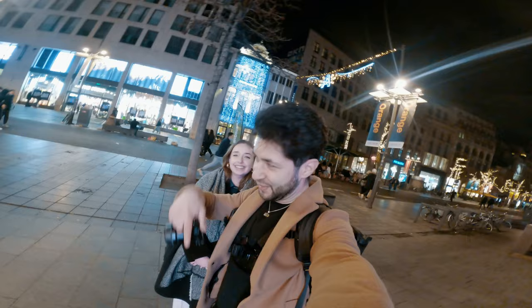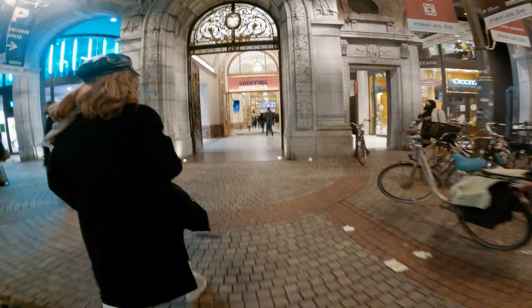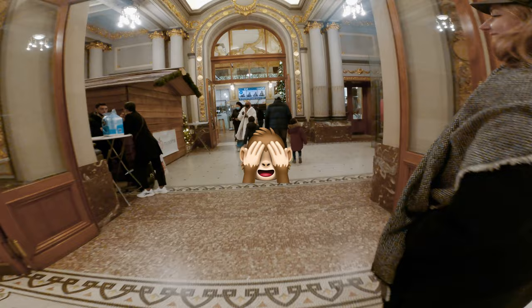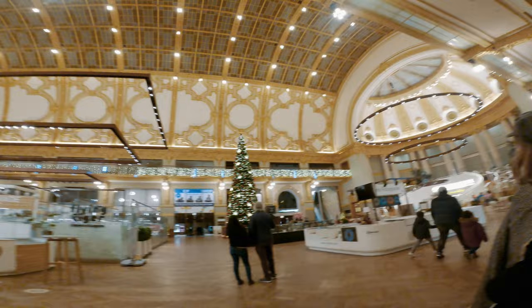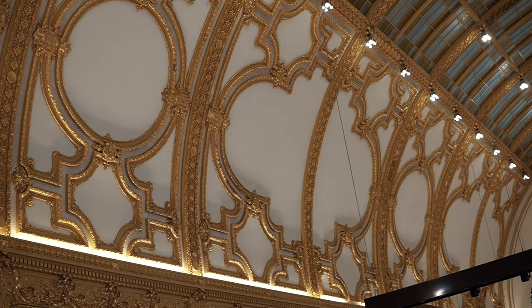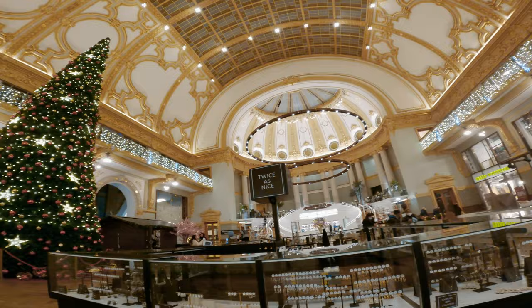Yes, and with that being said, let's continue our photo walk. Let's go. I think it's like a Galerie Lafayette kind of thing. Oh my god, that's so beautiful. That's really beautiful. Shopping. Oh geez, look at that. Look at the ceiling. That's kind of royalish. Look at that. Oh, that's so beautiful, isn't it?